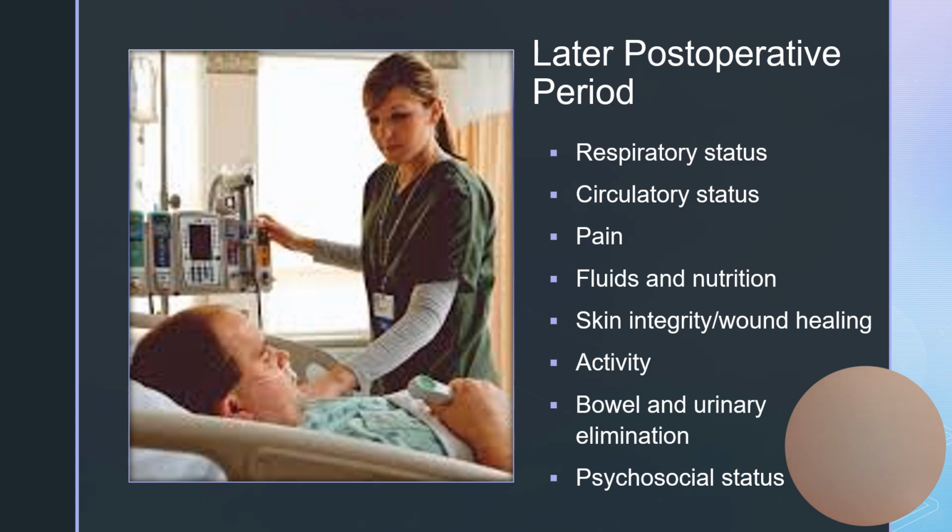It's getting to hour 7 and they still haven't voided. I need you to get up and try. If you're unable to go within the next hour, then I'm going to have to insert a catheter to drain that urine. Most clients will be able to void by the 8-hour time.